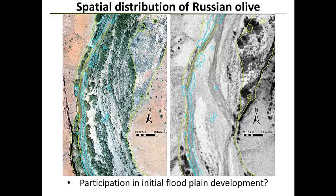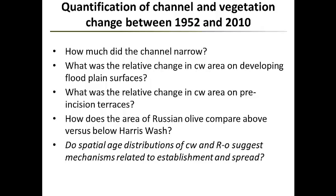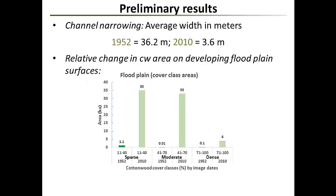And this has a lot to do with some of the differences between the life history traits of cottonwood and tamarisk versus Russian olive. So I wanted to address certain questions in a more spatially extensive way using the GIS, and here are some of the questions that I, at least in a preliminary way, am going to try and talk about in the very short amount of time I have remaining.